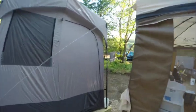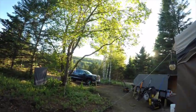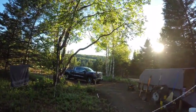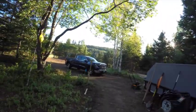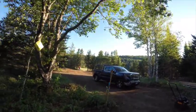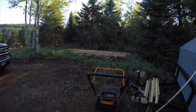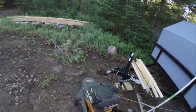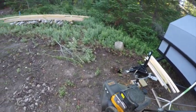Yep. It is pretty. And the mountains over there. Pretty nice. Ooh, Scotty is walking down to his property. He's so happy. Oh, this machine is awesome. It's like a trimmer on steroids. I love it.